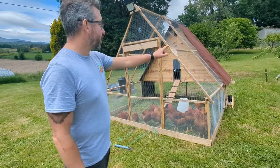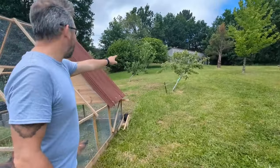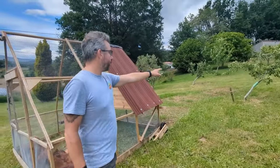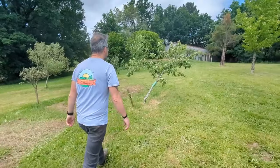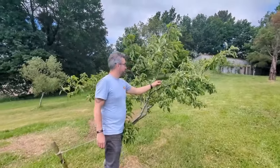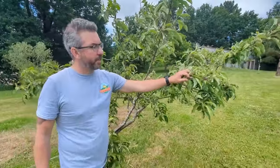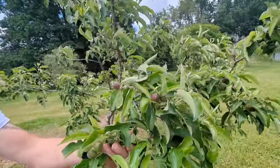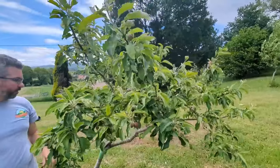Do you want to have a look at this apple tree? Because again, we've got lots of these apple trees. Can you guess which way the prevailing wind blows? But they seem to be doing really well. We cut this back last year as well, but as you can see, it's absolutely loaded with apples. So I guess if we get a nice warm summer with plenty of rain, we're going to have lots of apples off of this.